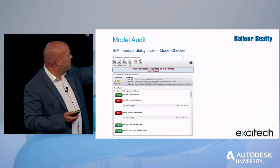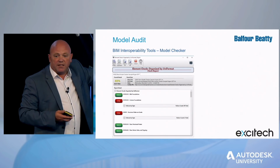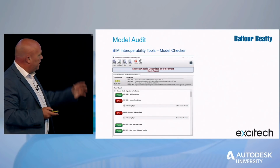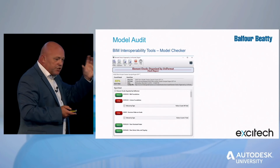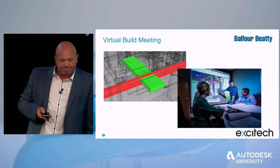And you can see there, this one's 83%. It's not off MECD, but you can see what's happening there. And these checks are run regularly. So I know the condition of these models as they're coming in, how much information we need to start capturing on it.